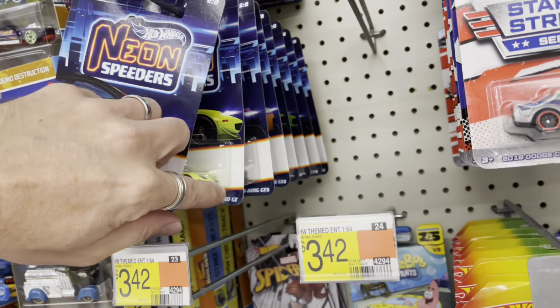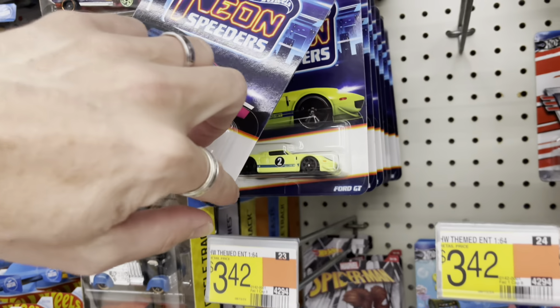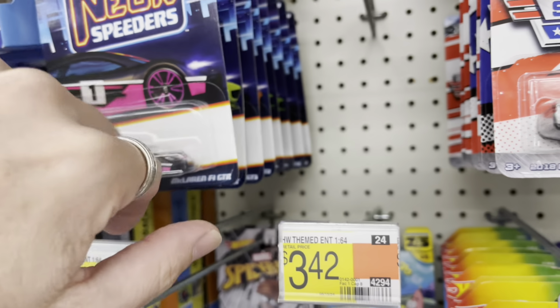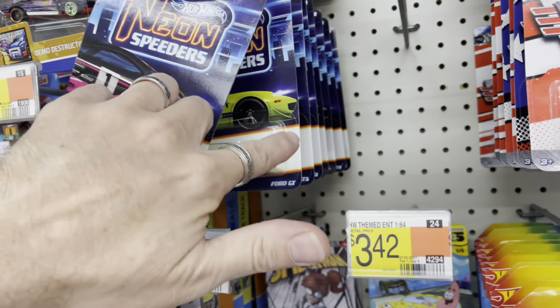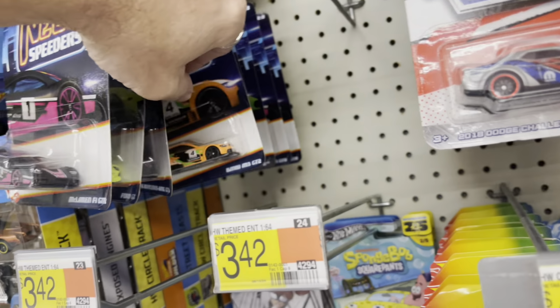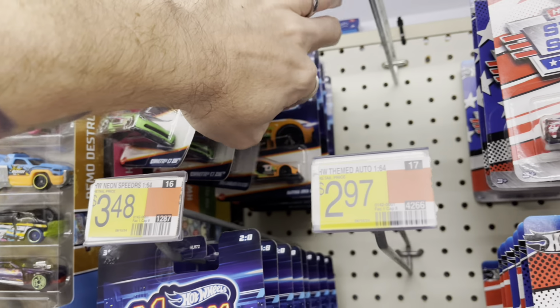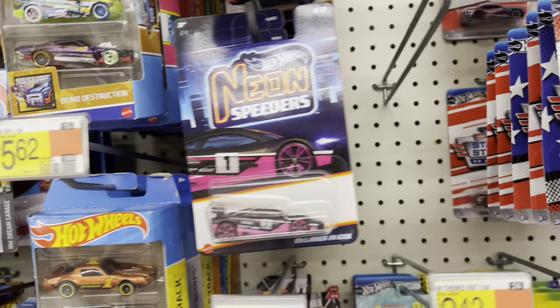Neon Speeders are still here. I guess the Ford GT looks nice. I'd love to see that thing under a black light. If you remember, we did that with a blue light with the S2K, and that bad boy glows, dude. It glows. But I think the pink Porsche is the favorite from this wave, in my opinion.